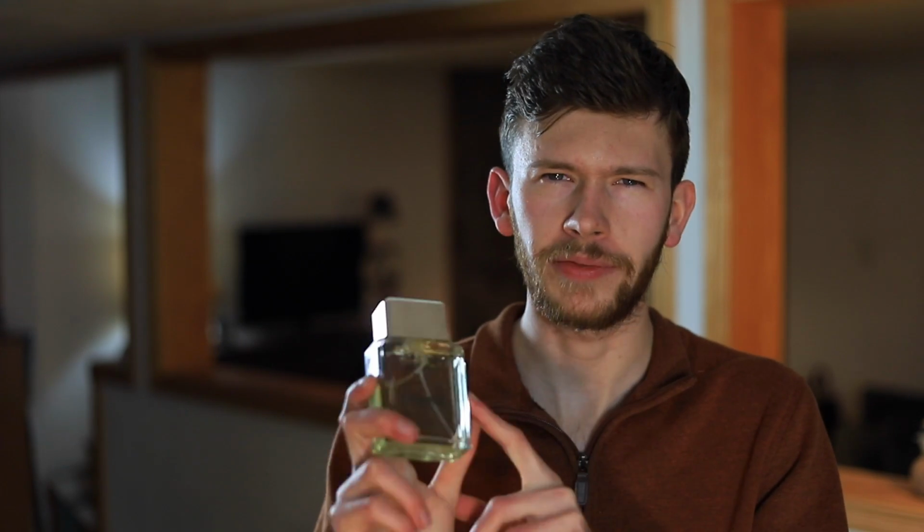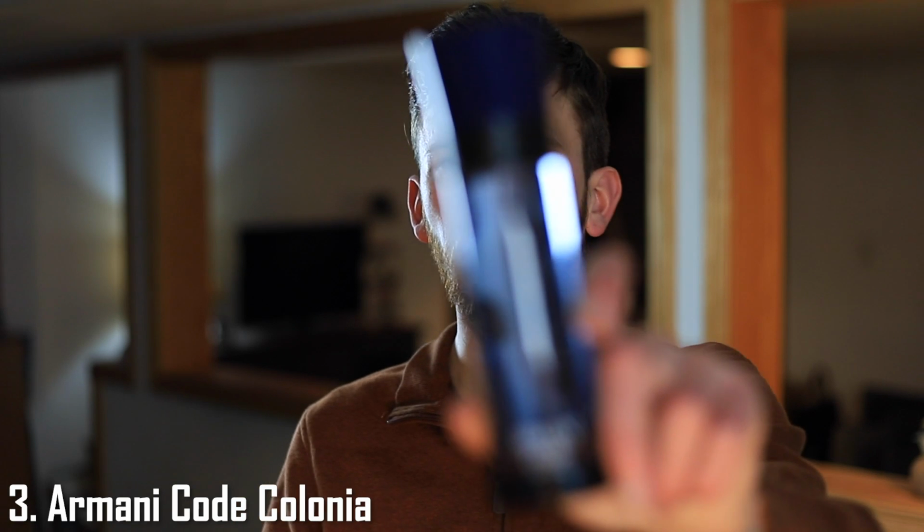And this one is just so good for all year round, but really springtime is when this one will shine. It just has that aromatic kind of green herbal touch about it. It just smells like being outdoors in the spring on a well-dressed guy. Platinum Égoïste at number 4, one of my favorites from Chanel, and one that you need to try if you like aromatic fougère scents. Moving into number 3, we have Armani Code Colonia.